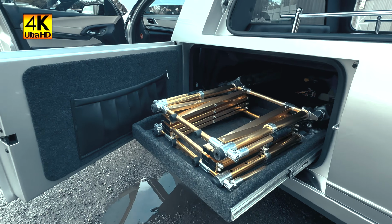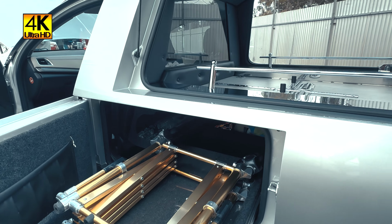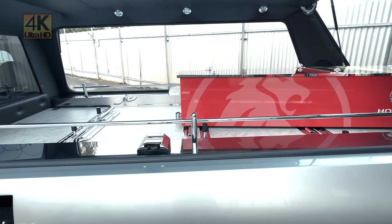So it weighs over 3 tons now. The standard car is about 1800 kilograms dry, and this one's about 3.1 tons. Oh, that's good to know.